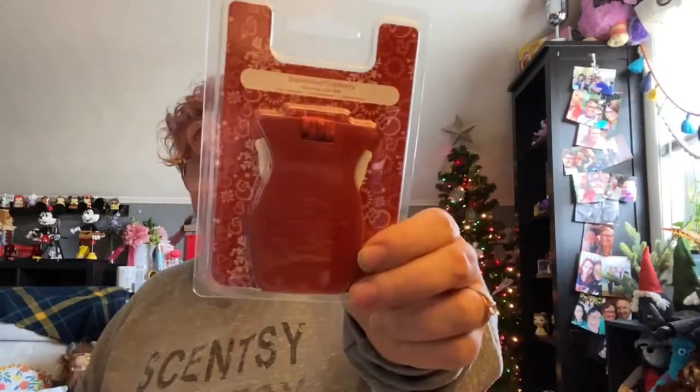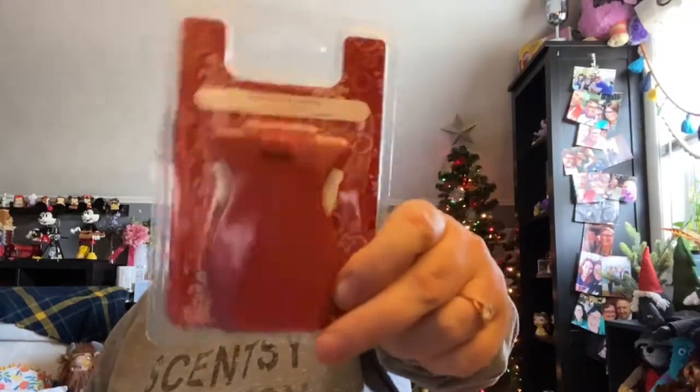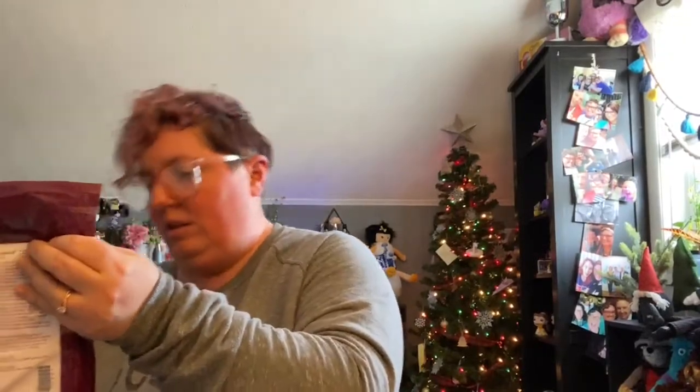There is a car bar. This hangs in my car, and I'm totally going to put this in. This is Snow-Kissed Cranberry, so that will go in my car. That's $6, so that's $24.